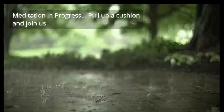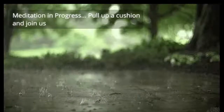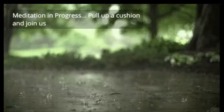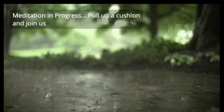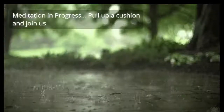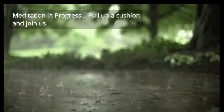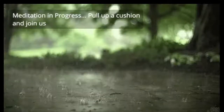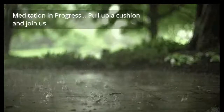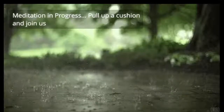And that's got a name. It's called the inner eye. There are no spiritual connotations within this. It's just a name. And allow yourself to be aware of the breath rising and falling.